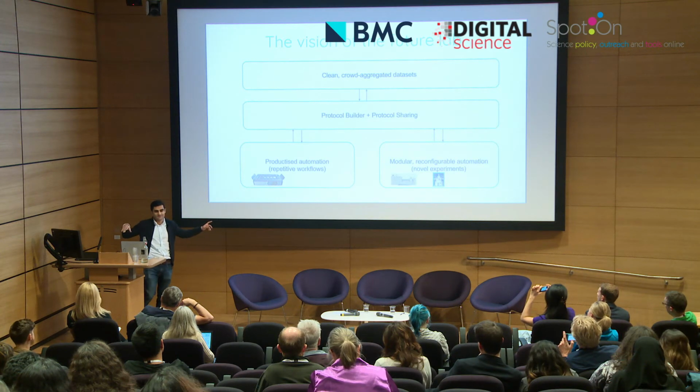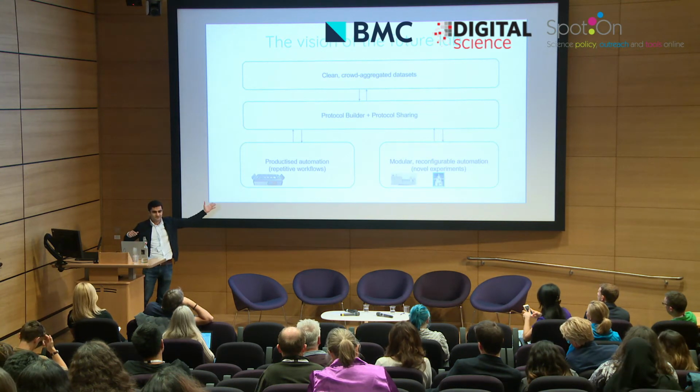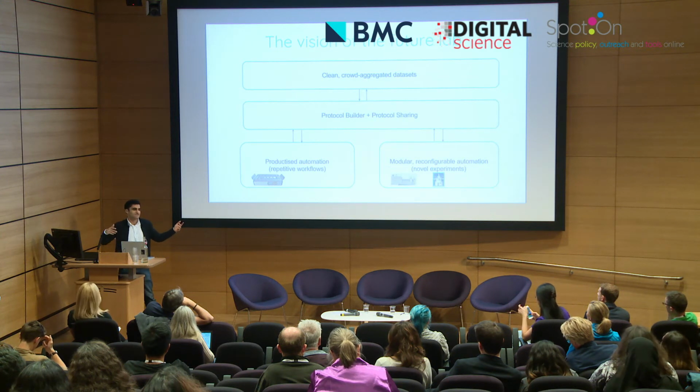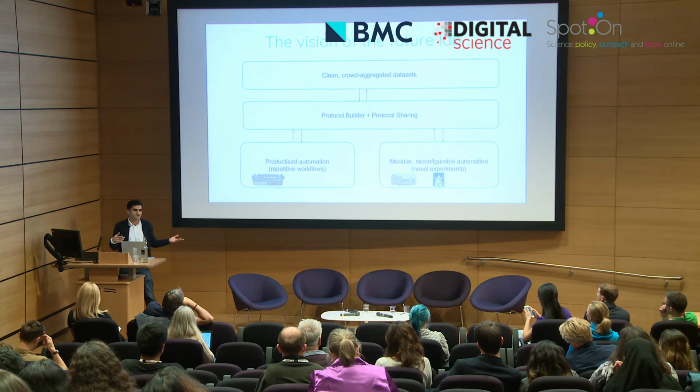So this is just part of our vision. We see automation fitting into these two different buckets. We've got the productized or single-use automation, like the cell feed, which is for very repetitive workflows that are similar across a lot of different labs around the world. On the other side, we see modular reconfigurable automation. We're testing out this idea now as well. This is saying, I want to do a new experiment in the lab. Instead of grabbing a flask and a pipette and a manual heater, I'm going to grab an automated pump, automated valve, some sensors, and basically this works again with the same protocol building thing I showed you.